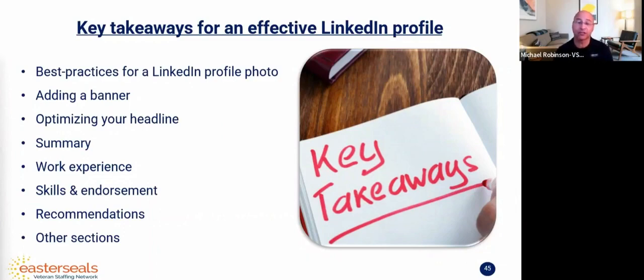If you haven't worked on these, it's probably the best thing that will bring attention to making your profile more effective. And then, of course, keep in mind those other sections.